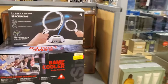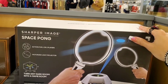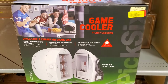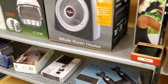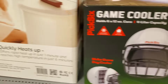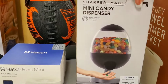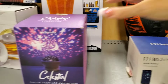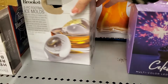Here in the guys section, they have Space Pong. They have the weirdest games sometimes. Some beer coolers. This is the same one, I think. A mini candy dispenser. It's pretty cool. Oh, this is beautiful. An LED projector.